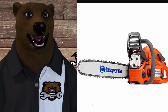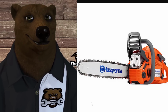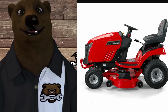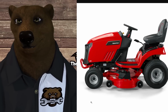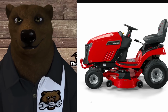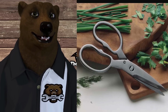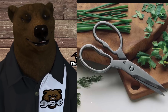Now, some honorable mentions for really dangerous tools out there that didn't make the list. It's not that they're not dangerous enough. They're not really shop kind of tools. They're outdoor power equipment, chainsaws. The riding lawnmower is a big one, and that's mostly people going on hills, falling over, that kind of stuff. Another one you definitely don't want to touch, probably the most dangerous hand tool, is your wife's good kitchen shears. If she finds those in your shop, may God have mercy on your soul.